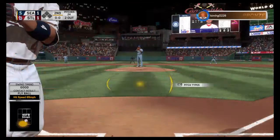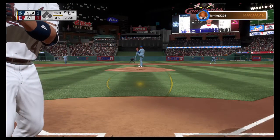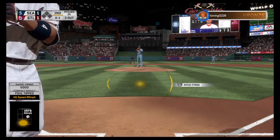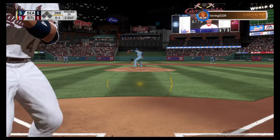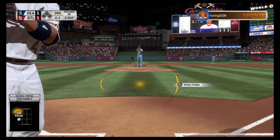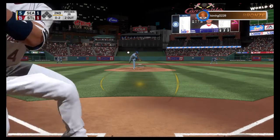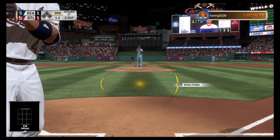Now at the plate, Yadier Molina will try to make something happen with 2 gone in the bottom of the second. And this will be fouled away. 2 out, nobody on. Molina swings and misses. He's in trouble now behind 0-2. See what happens when you work fast, you stay aggressive, and you come right after guys? Man, you get great results. 2 quick outs, and now he's 0-2 on this hitter.